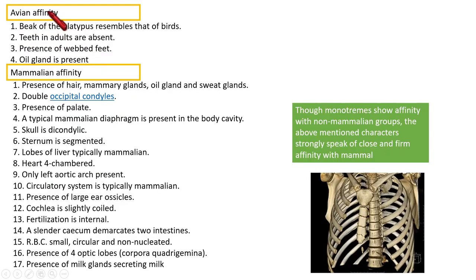Okay. Next, we are going to see the affinity of Prototheria with the Aves, the avian affinity. Presence of a beak in platypus is an avian affinity. And when the Prototherians become adults, they don't have teeth. That is another avian affinity. Then presence of webbed feet is another avian affinity. And presence of an oil gland is another avian affinity shown by Prototherians.